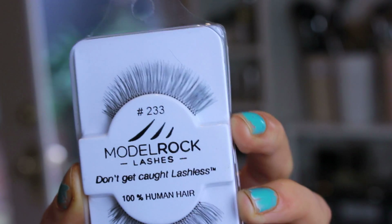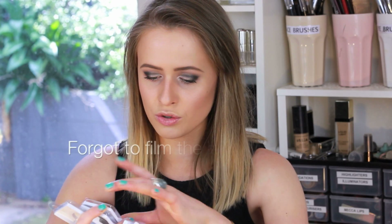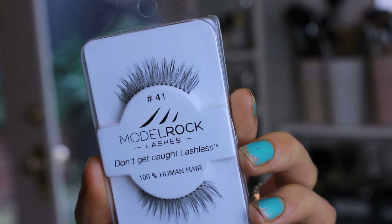I bought 5 pairs of eyelashes. So these are from Model Rock, which I'm 90% sure is exactly the same as Red Cherry. Same packaging, same human hair, looks exactly the same as the lashes from Red Cherry. So pretty sure it's the same company that makes it, but they've just put a different label on there. Cool, so I got the number 233s. The 188s, the 262s, 41s, and another pair of 41s as well.